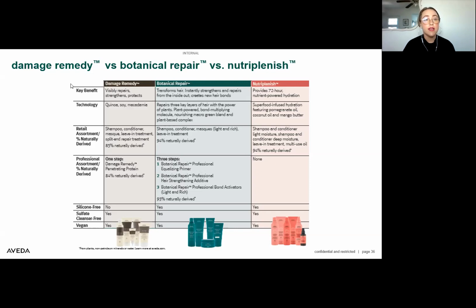Here's the deal with this is that a lot of people love damage remedy. And until we know we don't need it anymore, we don't want to not offer it to our guests. So I think that having it on retail for guests that love it, that's great. If that's what they want to take home, that's wonderful. But we're going to introduce botanical repair in the professional services, and it may be what they decide to use next for home care. Or if they love rotational therapy, they might be doing both, right? Depending on the needs of the hair as well.